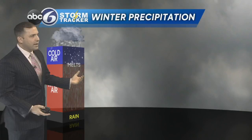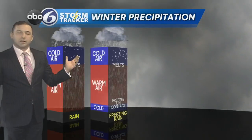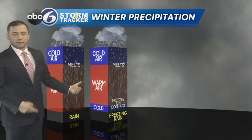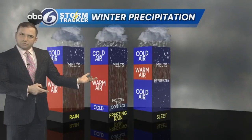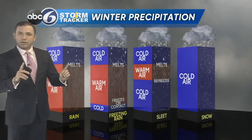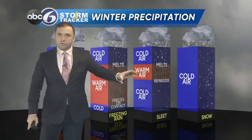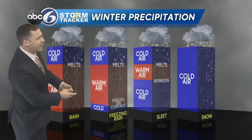Well, we all know rain and we all know snow, right? So I'm not going to go over rain. That's pretty self-explanatory, right? The water drop is above freezing and makes it all the way to ground level. Snow: a snowflake, cold air stays a snowflake all the way down to the ground level. So those are the outer two columns here. I want to focus in on these two inner columns right here. This is sleet and freezing rain.